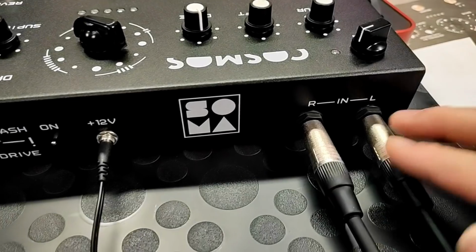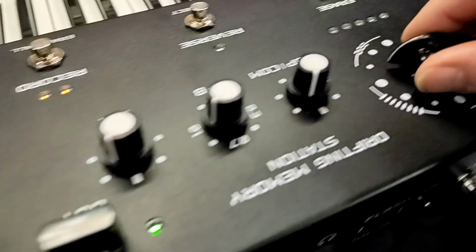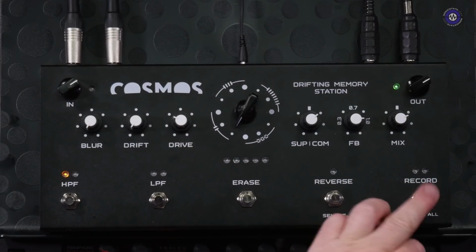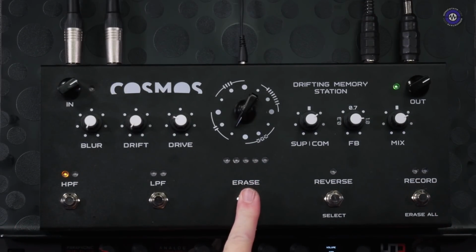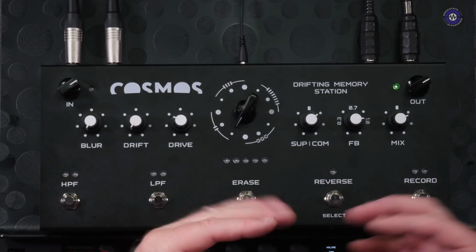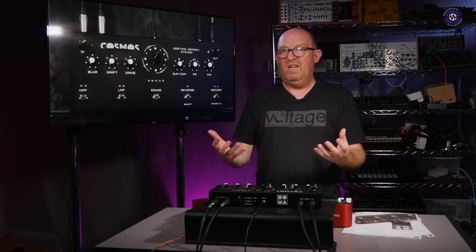Bit more about the hardware. We've got stereo in and a stereo out. Really nice construction, as with all of their stuff. Nice chicken head knob here. These buttons are easily pressable with just your fingers or with feet, so it could live on the floor or on the desk. Simple basic functions: pressing erases the loop, pressing momentary reverse. Then we've got these little filters, high pass filter and low pass filter, that just cut off the top and the low end in the loop, so that if we end up with a massive bassy thing, we can just roll it off a little bit.